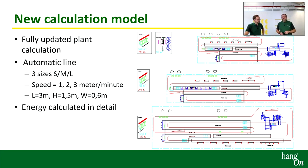And in this calculation tool, we can also calculate the energy much more accurately. And we also did a quite thorough study on the energy consumption in a coating line. So we have a very good grip on that. Absolutely. So we have full calculations for purchasing and running these three types of lines.